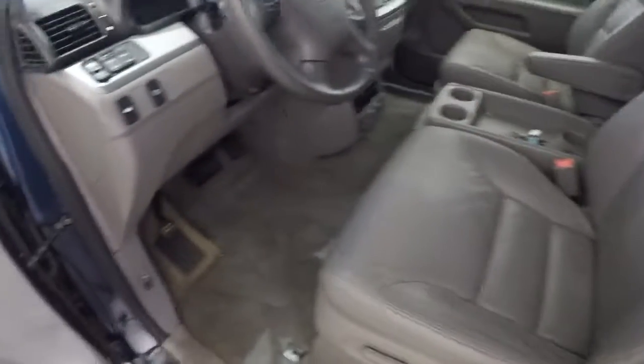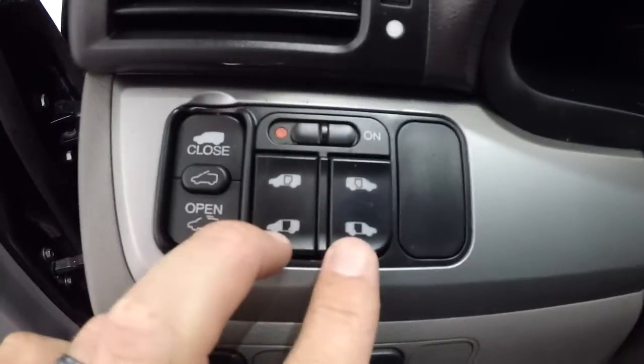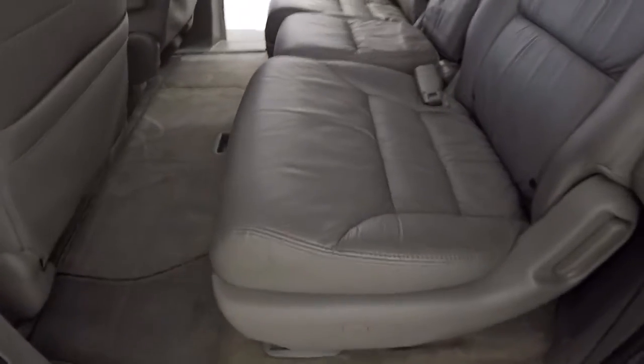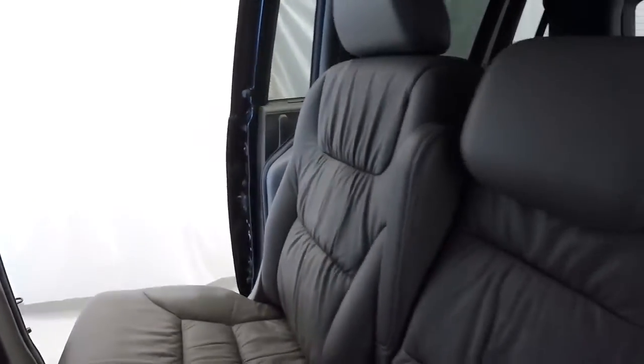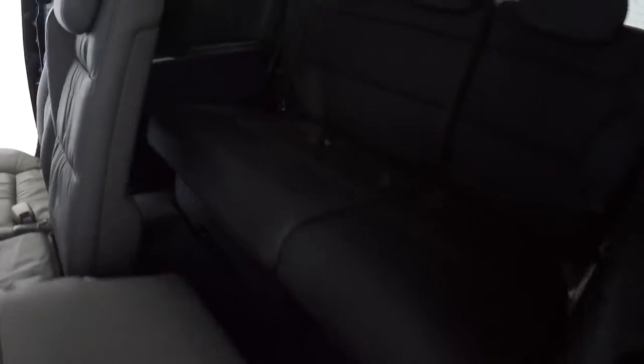Okay, and let me show you this. It's got the dual rear power sliding doors. All you do is hit these buttons right here. Doors slide open, nice and smooth. It's got the second row gray leather. Everything looks really good here. All right, it's got the third row seats. Third row leather looks good. No problems at all there.